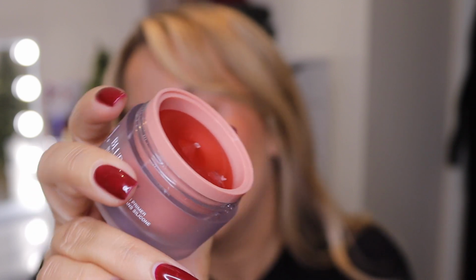It looks very jelly. So yeah, I'm keen to see what that's like. But apparently the new primer is basically the same sort of formula as this, but just in different packaging. So I thought I'd try this one out as it's only down to £5 and see how I get on.